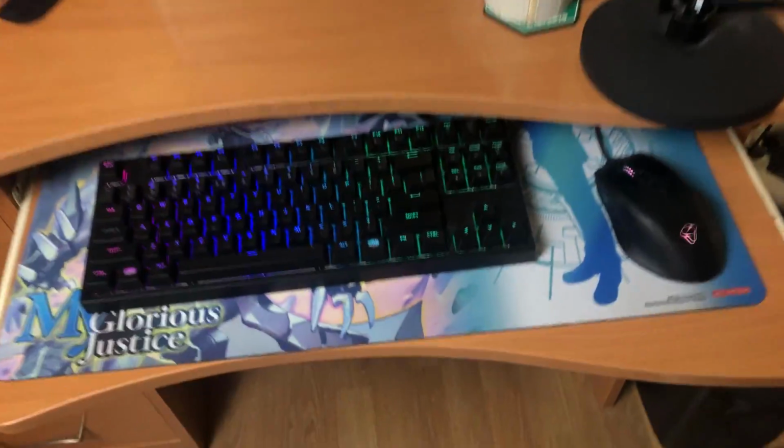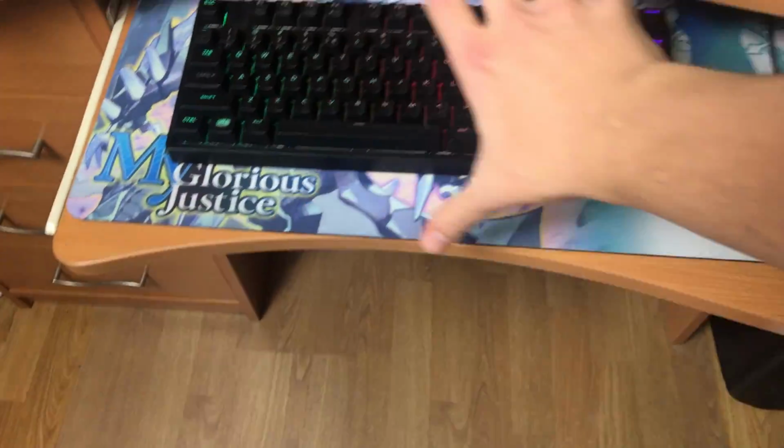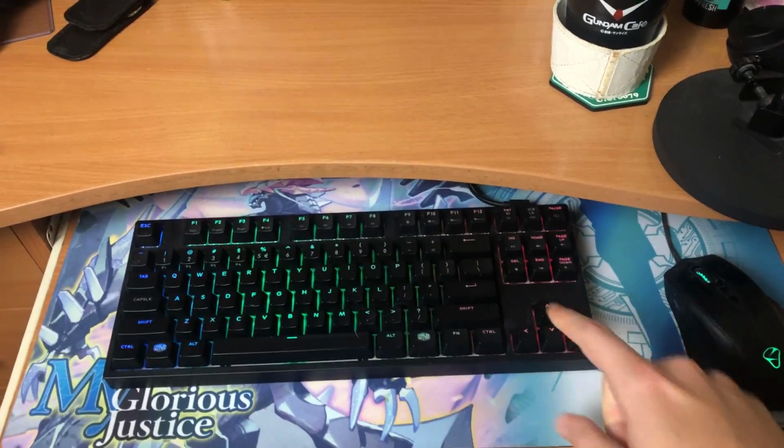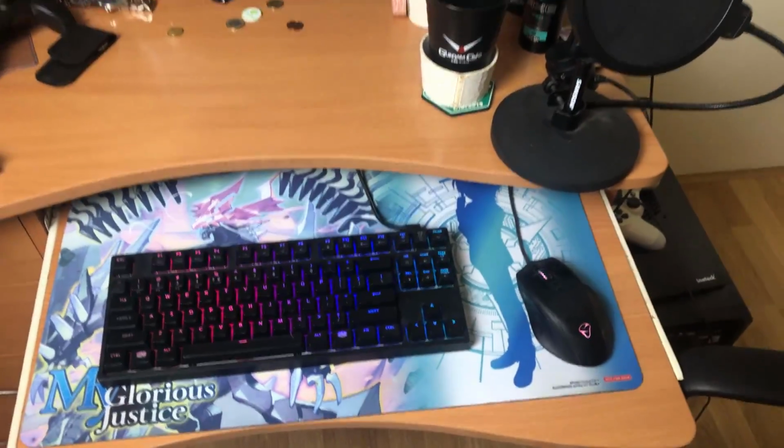So here, yes, you can see I have a new keyboard. Very nice. It's nice and small. I used to have a really fat one that took up my entire table and I couldn't fit this tray back in, so it was always annoying. And so now it's very nice.